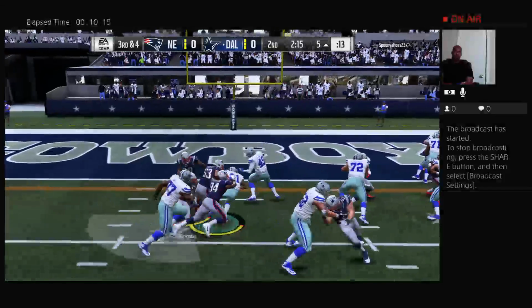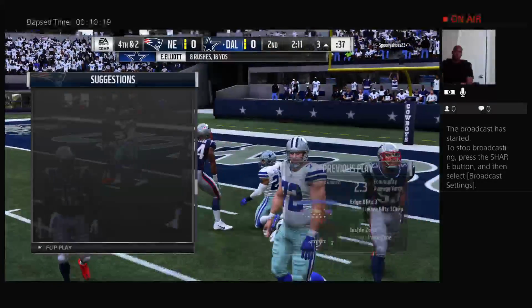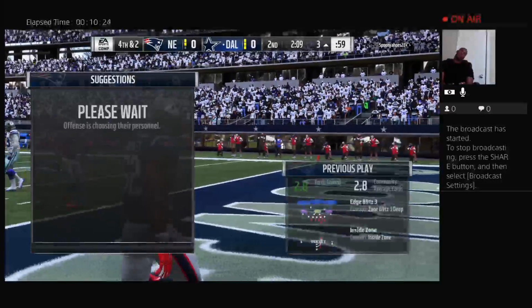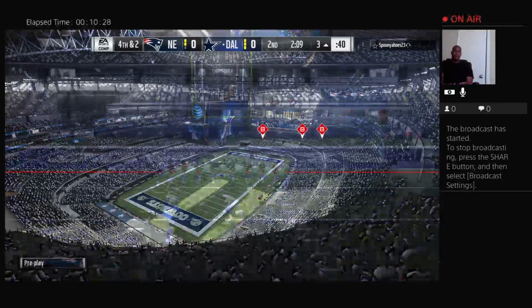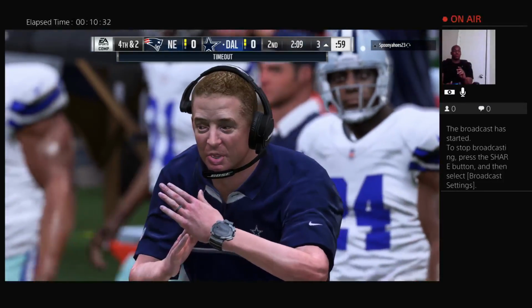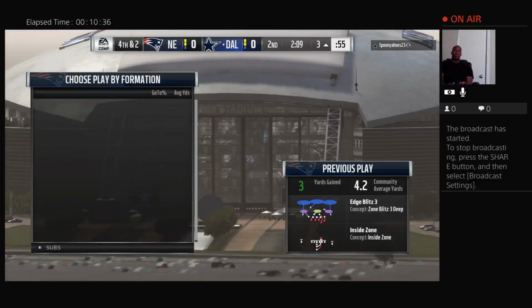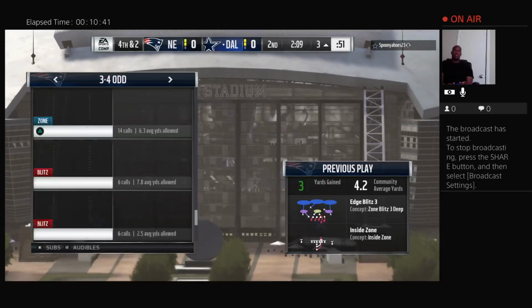A give to Elliott. 3 yards won't be enough here as that'll bring up 4th down. Now we're going to get a timeout here called by the Patriots. They'll have 2 remaining as we step aside here in this 2nd quarter.